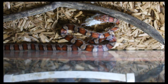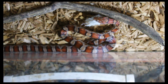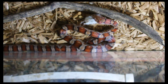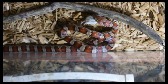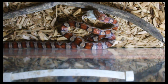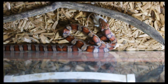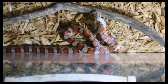I'm not sure what he thinks of me filming him doing this, but usually I leave him alone and let him eat in peace. But he is used to my presence, and he is a good snake. And as you can see, he's working that mouse into his mouth, and he moves his body and angles his body so that the mouse can go down.